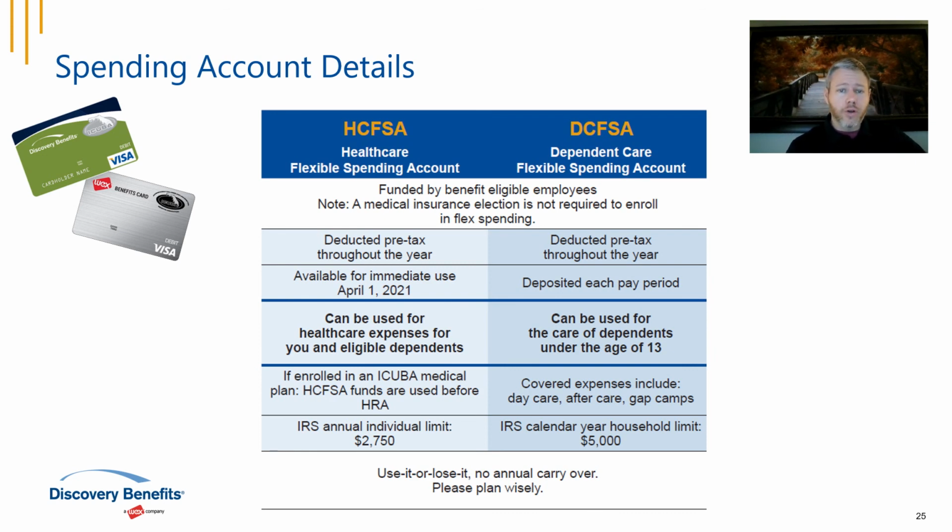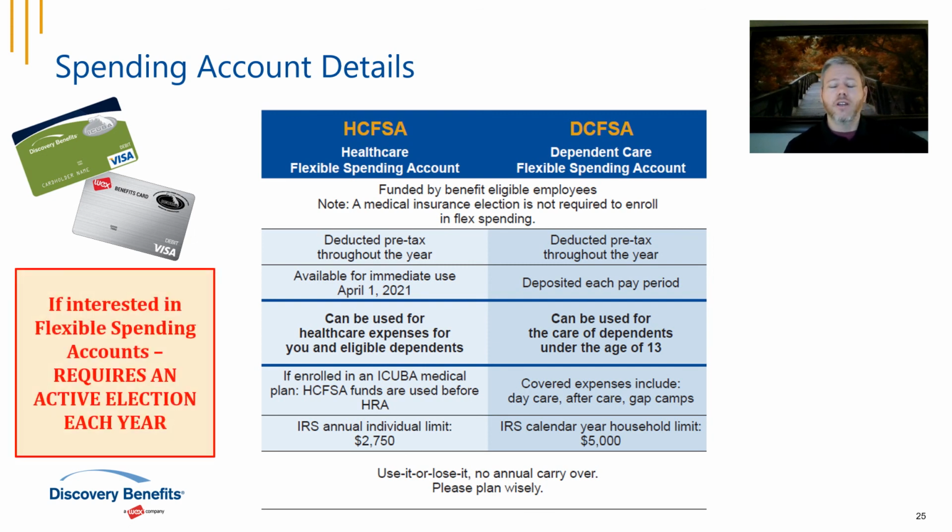But I will note as well that if the year goes by and you do not use your funds, then whatever is left over in your account will be lost. So as you determine if you want to participate in this plan, think ahead. Determine how much you think you'll need for your out-of-pocket medical expenses, because once you make that election, you cannot change it unless you experience a qualifying event.